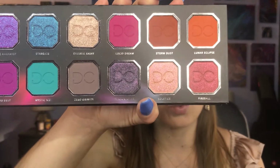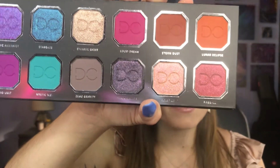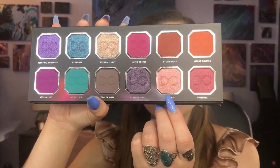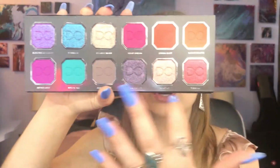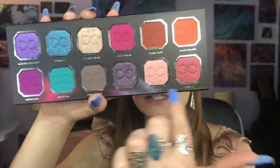These shadows are gorgeous. They are so easy to work with, blendable, pigmented, no problems whatsoever. The one thing I will say thus far is that I feel like these shimmers are a little bit more hard pressed than the mattes, so you have to dig your brush in a little bit more, but all of these blend together. I used all 6 of these shades and they all work so well. And it was just effortless. Like you saw that, it was just so easy, so simple. This was all I did.